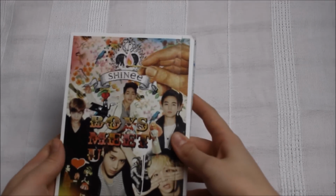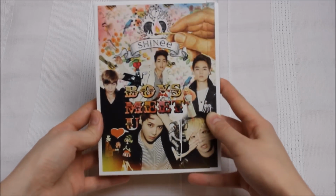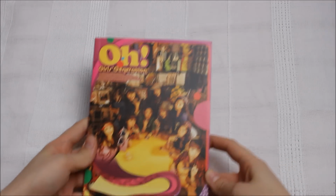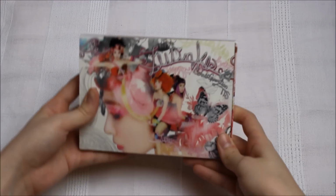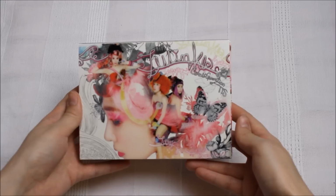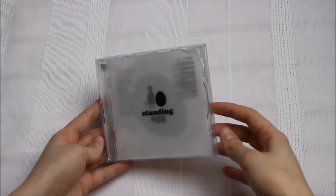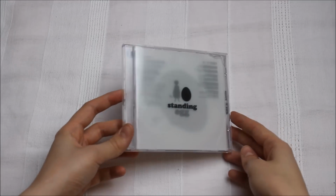And like I said, I normally don't get Japanese albums, but I have Shiny's Boys Meet You because the tracks on there are amazing and I got it for really cheap. Then from Sonia Shide I have O. And from Tati Saw I have Twinkle. And then I have Standing Egg. I don't know if you know them, but they are a Korean indie band and they are really good.